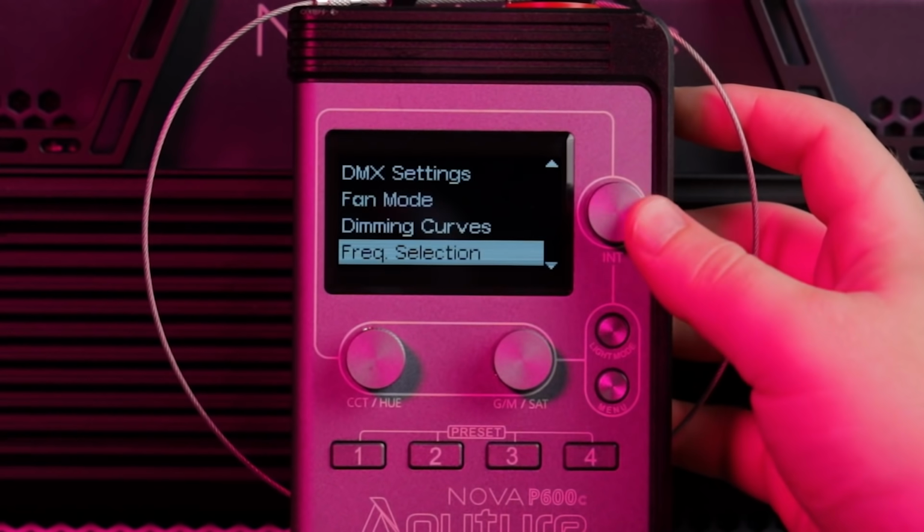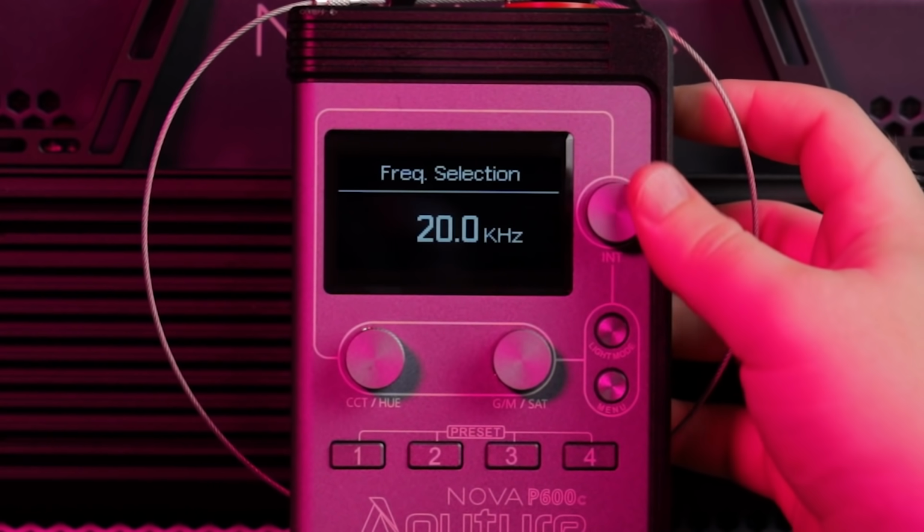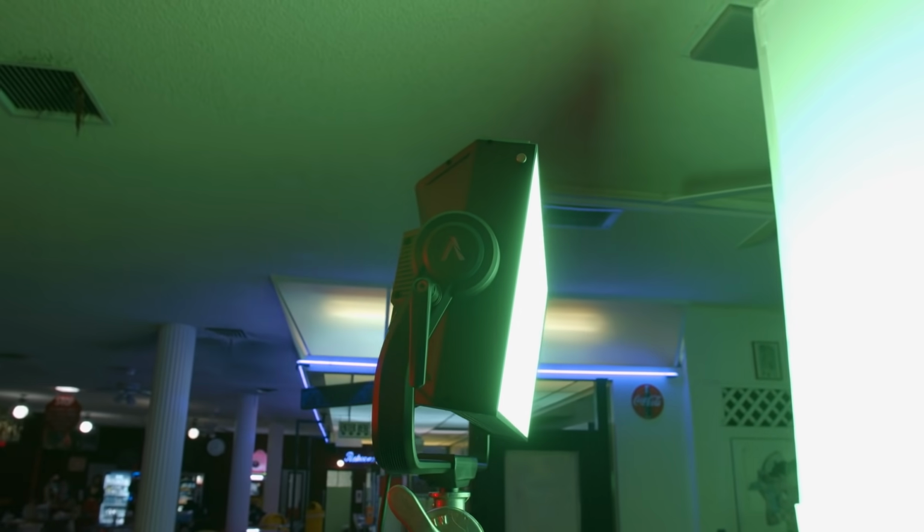And if you're shooting in high speed, the P600C also features frequency selection like the P300C and the LS600X Pro, allowing you to adjust the PWM frequency from between 20 kHz and 22 kHz.